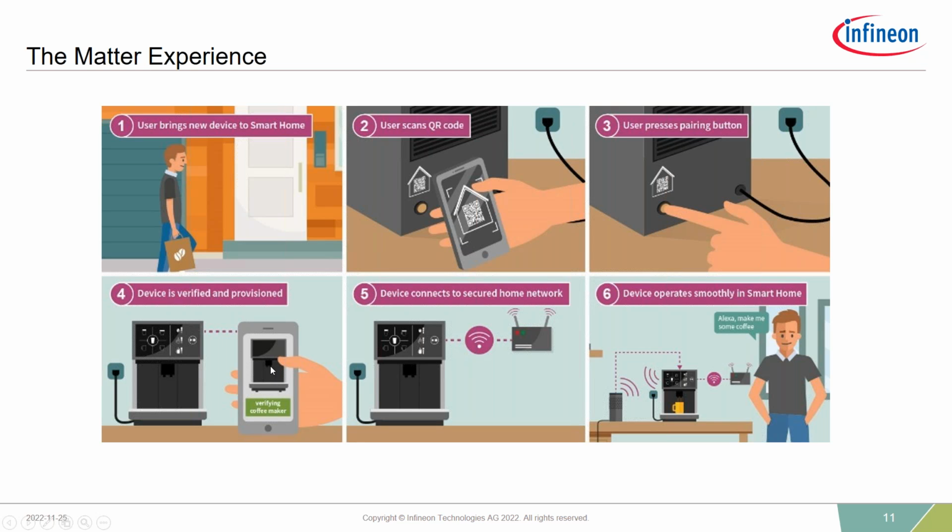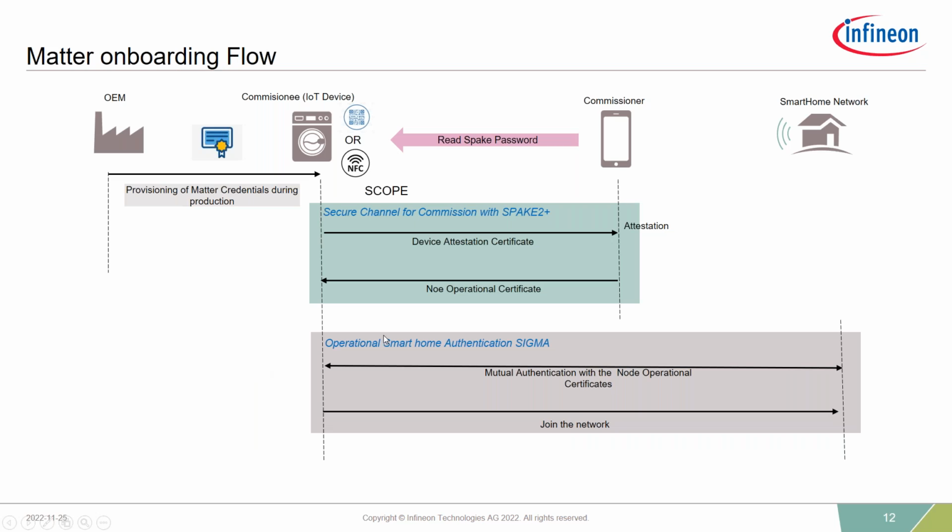Yeah, and this is something I want to talk a bit more about. How this works is, this is the Matter onboarding flow, and OEMs have to provision a secret into an IoT device, and that's already where we can help, right? So the secrets, there's a lot of keys, a lot of certificates, and that's something where we as a semiconductor manufacturer can help to store those keys already on behalf of the OEM, right? And then we ship those devices to the EMS who manufacture those devices then.